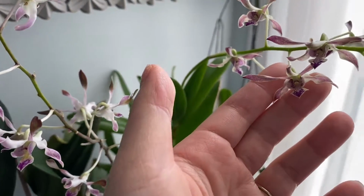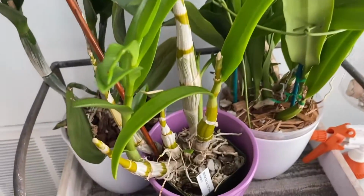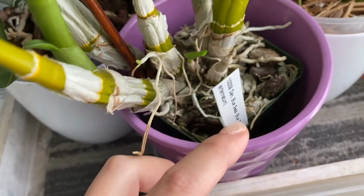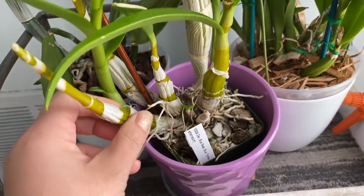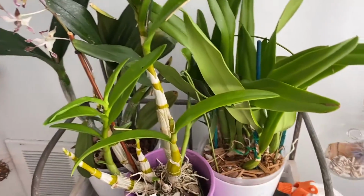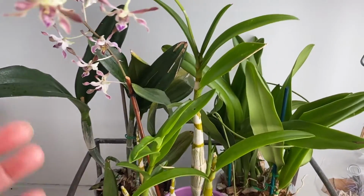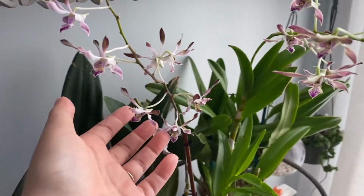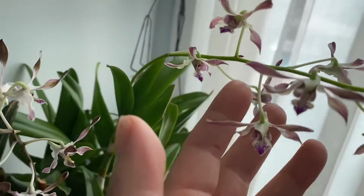This is a newer flower. The name of this orchid is Dendrobium Blue Twinkle, and it actually has another cane growing in the back. It's not a big orchid. Compared to my other ones, it's not that big. The flower is not that big either, but it's just so cute with the twist in each petal.